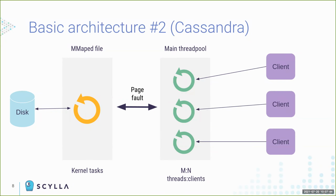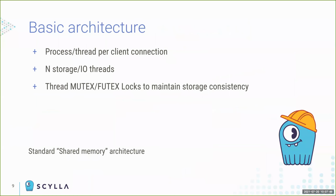And this is how we've been building databases for a very, very long time now. So just to summarize the architecture, you have a process or thread per client connection, or some kind of non-linear mapping. You have some IO threads or kernel tasks to manage the storage, and you have synchronization primitives like mutex or futex to maintain storage consistency and access to all shared resources. This is known as the standard shared memory architecture.